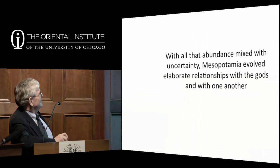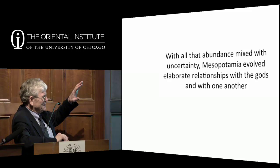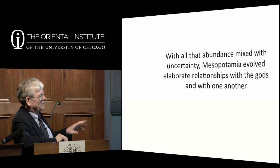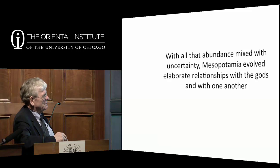Okay, with all that abundance mixed with uncertainty because of the salt problem, there's also the fact that there's always been a mixture of people in Iraq, in ancient Mesopotamia. There were Sumerians, Akkadians, Hurrians, Subartians, all sorts of other folks, and it was very often invaded. And it has gone through many, many changes of government, and big new groups come in and take over.